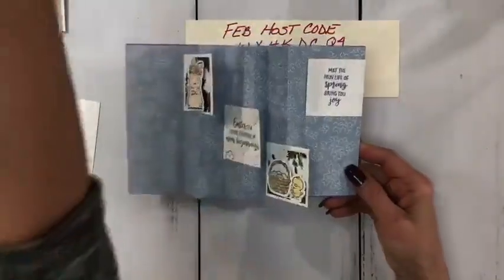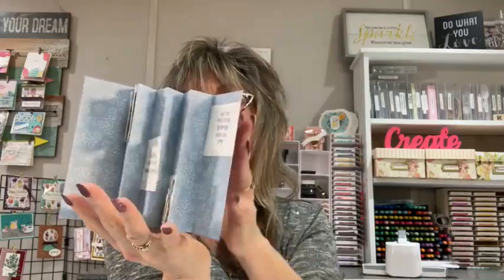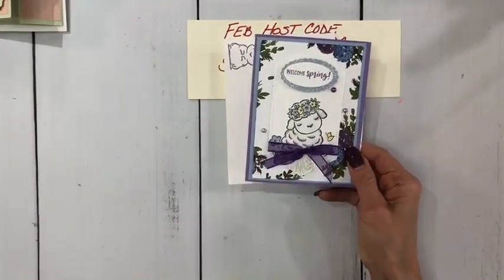Now I am going to switch the camera just real quick so you can see the way that it would stand up, and when you open it, it would look like this. Okay. All right. So that is the fun fold we're going to do. That was the first sample I did with that.